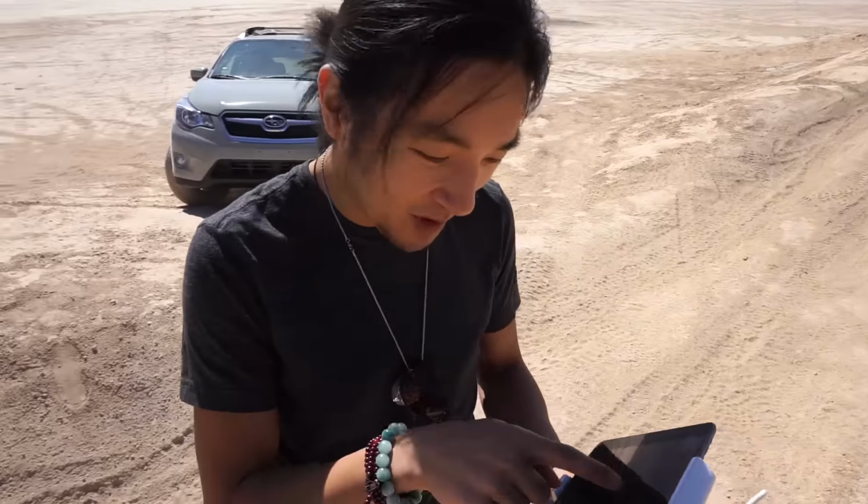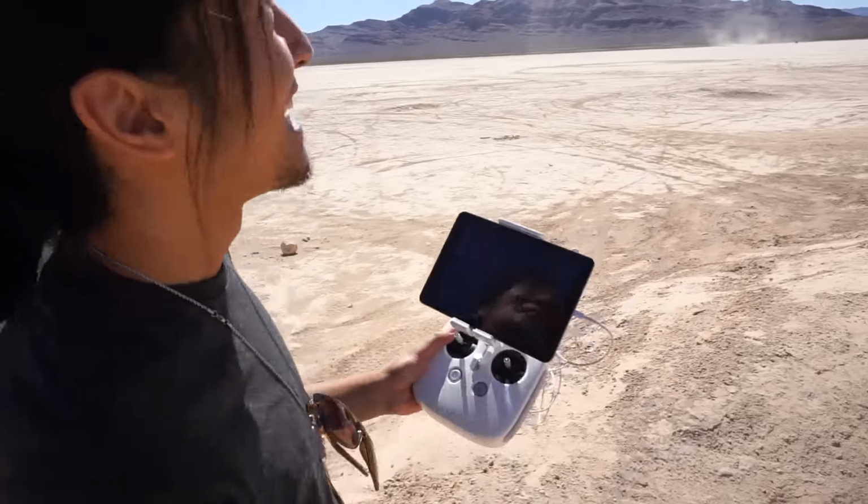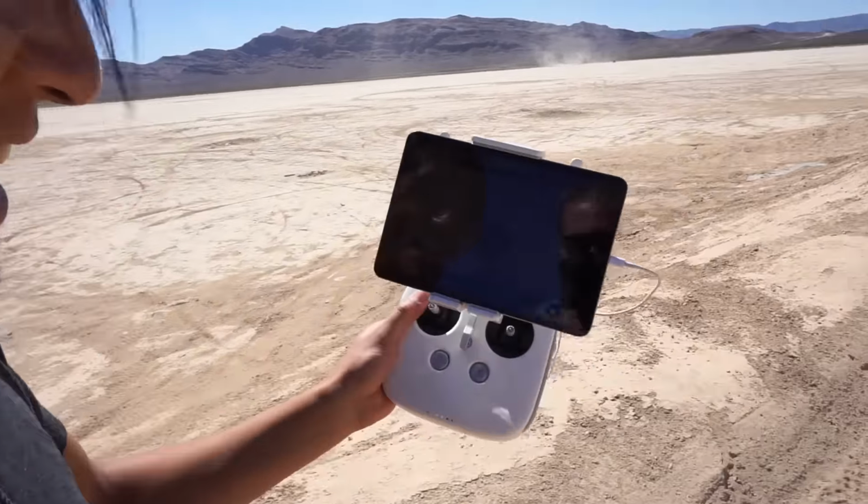So all you have to do is draw a box around the subject, and then it's actively tracking. All right, so I'm not touching anything, and the camera's literally tracking us right now.